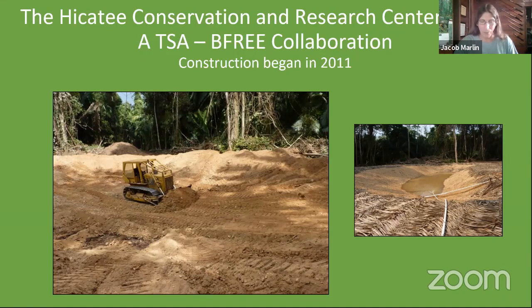And most importantly, to conduct research on the species' reproduction, reproductive biology and ecology. Not that much has been done. There's been some great work done in Mexico primarily, but not much work had been done at that time. So in 2011, TSA and BFREE began a collaboration to create the Hickatee Conservation Research Center to undertake these activities.